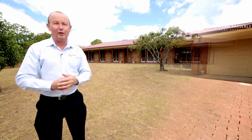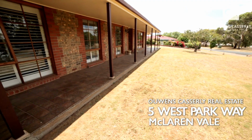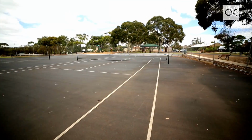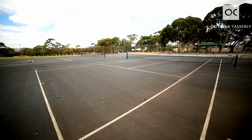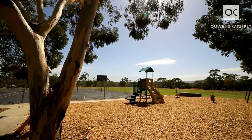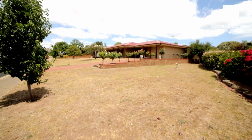Welcome to 5 West Parkway, McLaren Vale. What a brilliant location. A front row seat to the Australian Open across the road with those beautiful tennis courts. The best park in McLaren Vale across the road. Football goals, soccer goals, beautiful playground. What a location and what a superb block of land.